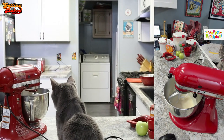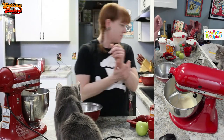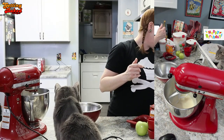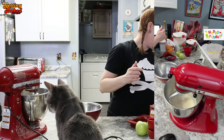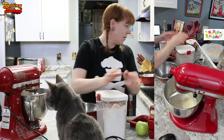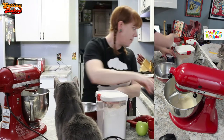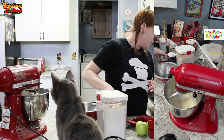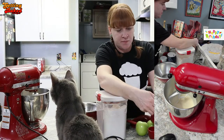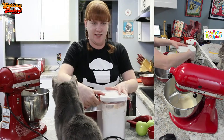I need more bowls. Okay, so now we're going to mix our dry ingredients. What's up, Mooch? Flour, baking soda, salt, baking powder. Okay, let's get our measurements here. A cup of flour. And now he's intently watching because there was sour cream.